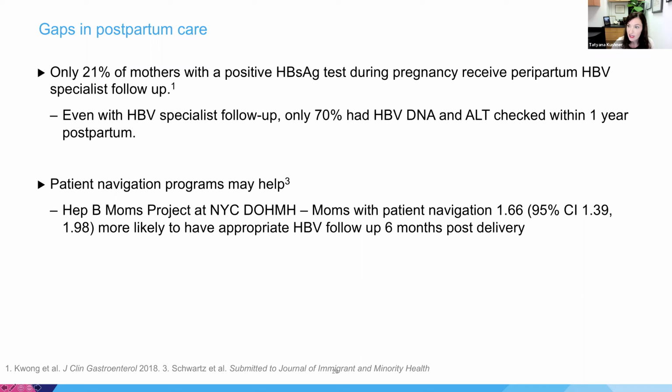But patient navigation programs may help. There is data from the New York City Department of Health, the Hepatitis B Moms Project, where there was improvement in appropriate postpartum hepatitis B care with a patient navigation program. So I think patient navigation and other tools really are needed to make sure that patients continue to be engaged even after delivery.